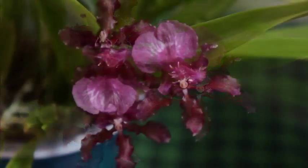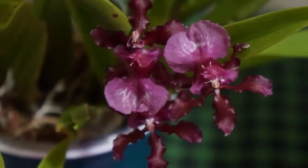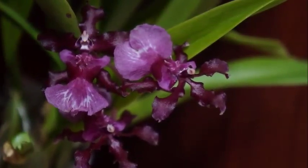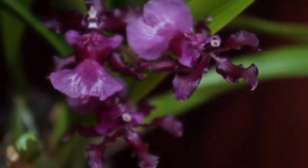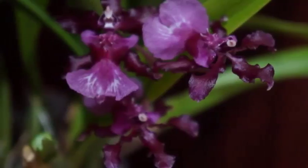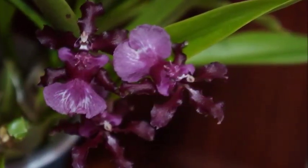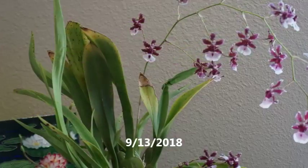But I do want to give a disclaimer here. This is purely my own assumption, so please take it with a grain of salt if you don't agree with my assumption. And for those of you who are more interested in learning more about this topic, please do more research online, as I'm sure many more experienced orchid hobbyists will share such information too.